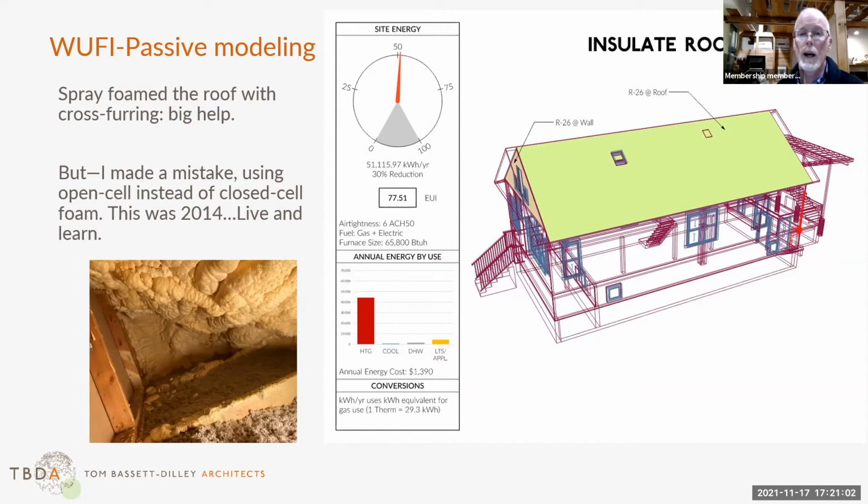Nonetheless, it took my furnace size from needing 100,000 BTU/hour down to 65. Took my EUI from 113 down to 77. So you can see it's like a big swipe at the energy. And a lot of that is because I went from 10 ACH 50 down to 6. So I cut my air tightness almost in half. So that was kind of a big deal.